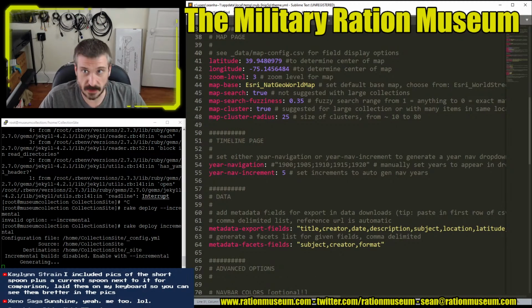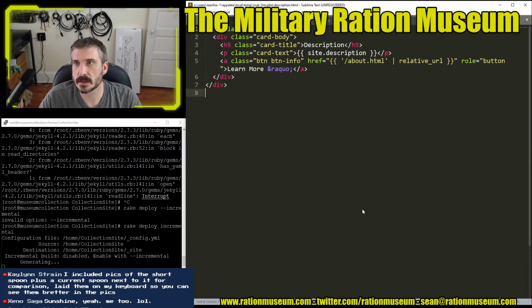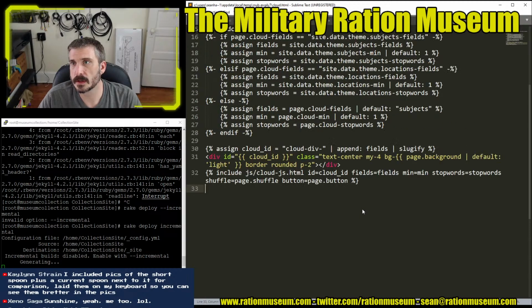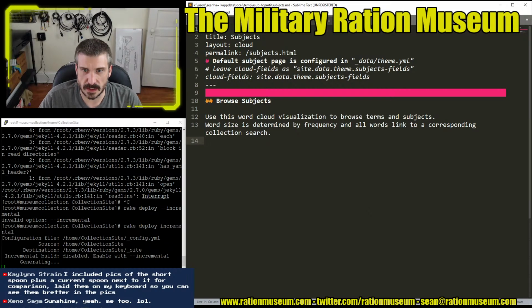Subjects is going to use a cloud. So let's look at the navigation. See, I don't need description. I don't need home. Index. Featured terms. All right. Oh, I guess I can't look at the navigation while this is running because I didn't think to open it up as a multi-terminal kind of setup.